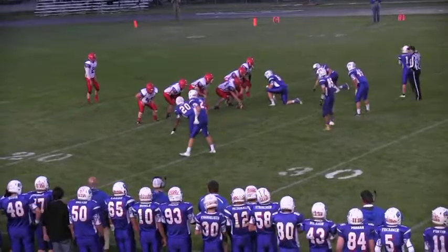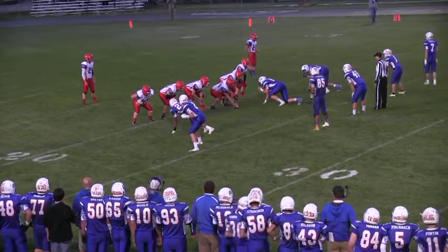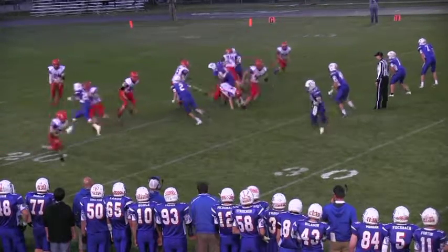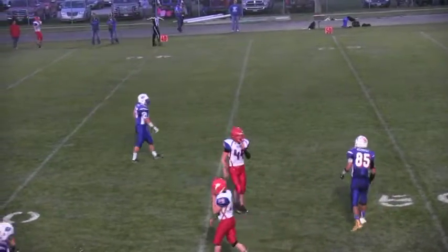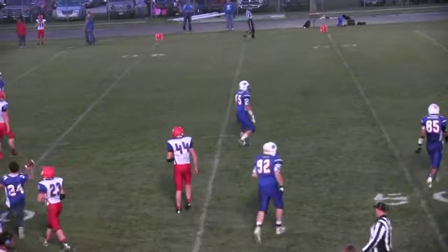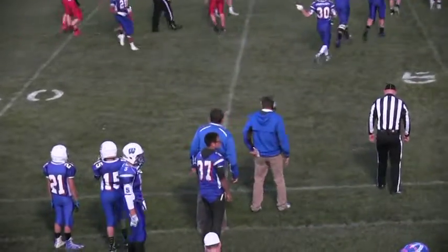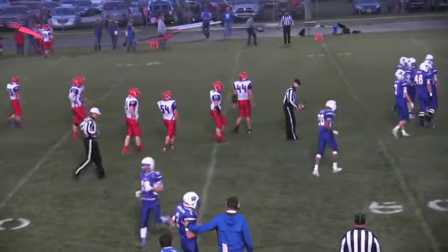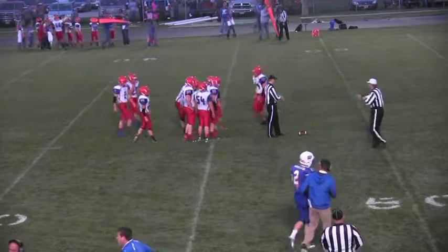Zach Banger steps back to punt it away. Deep for the Monarchs is Furman. Binger gets away a pretty good punt. It's going to go out of bounds at about the 47 or 48 yard line. They hit right on the line at the 48. So they'll mark it out. Ball landed on the outside line at the 48 yard line. Monarchs, first and 10 from the Patriot 48, with a minute 41 left in this first quarter.